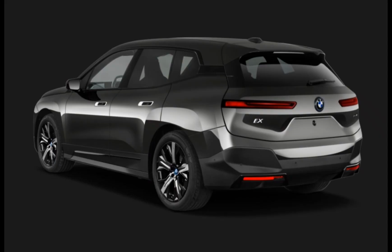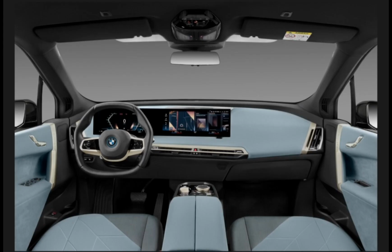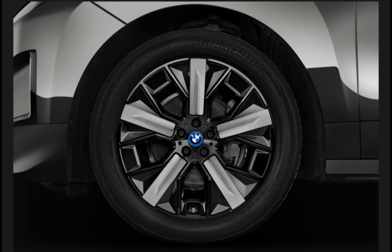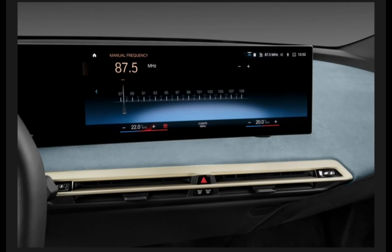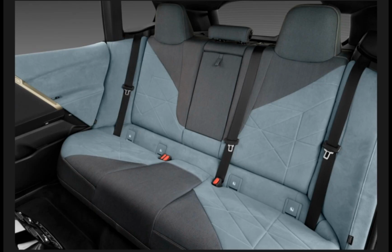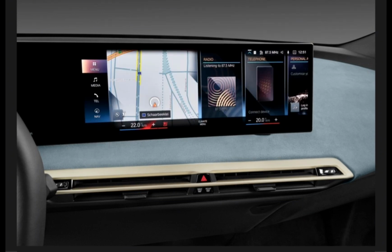The xDrive50's EPA-rated range of 315 to 324 miles puts it firmly in Tesla Model X and Model Y territory. In our instrumented testing, this model sprinted from 0 to 60 miles per hour in just 4.0 seconds. The EPA rates its range at 324 miles with 20-inch wheels, 315 miles with 22-inch wheels, and 305 miles with 21-inch wheels. Performance increases in the M60.